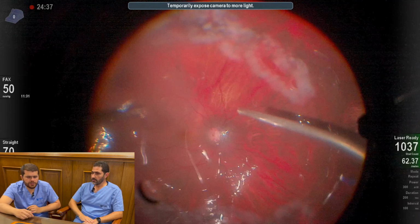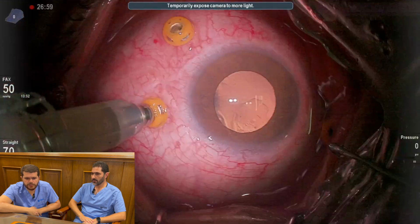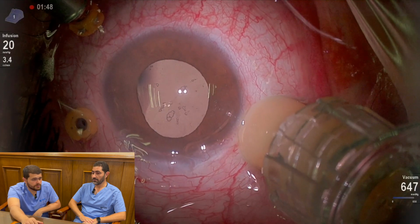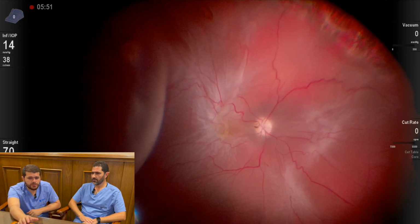I stayed with triamcinolone. I didn't feel that there was much more going on, and I didn't need to add BBG. I added silicone oil. The patient was again doing fine for around a month, and then he came with another recurrence. He developed a lot of membranes, and as you can see here, after removing silicone oil, the retina is almost completely detached.